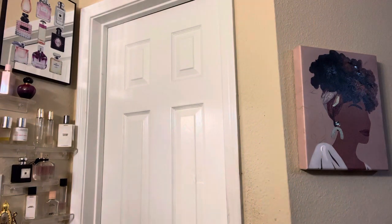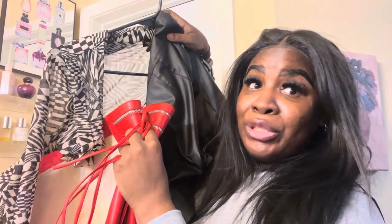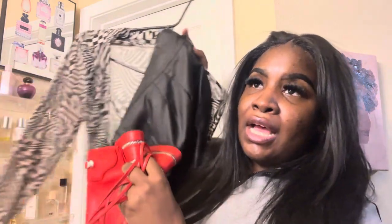One of the shirts, I was gonna wear this shirt. Let me show y'all. I was gonna wear this black and white top and like crop it tight and stuff like that. I might still wear it. Let me see. Like, that might be a cute little look. The red boots, y'all looking at that like, girl, what is wrong with you? But I did buy a top that's black and white, but I feel like this is gonna go good.